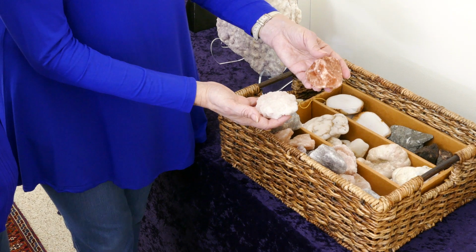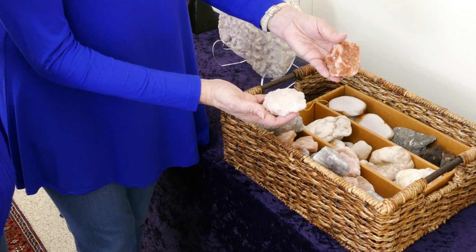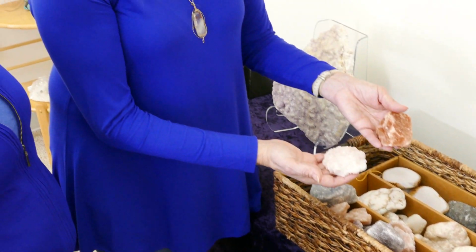It's invigorating in the same way as using bath salts and adding salt to our food. It does something to our metabolism. It perks us up in some way. And this is very, very helpful.